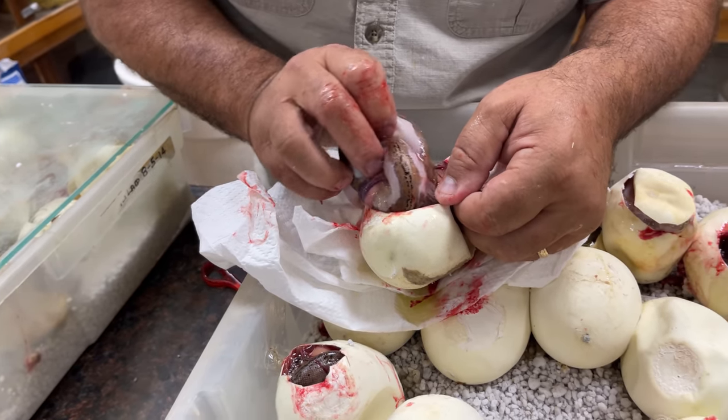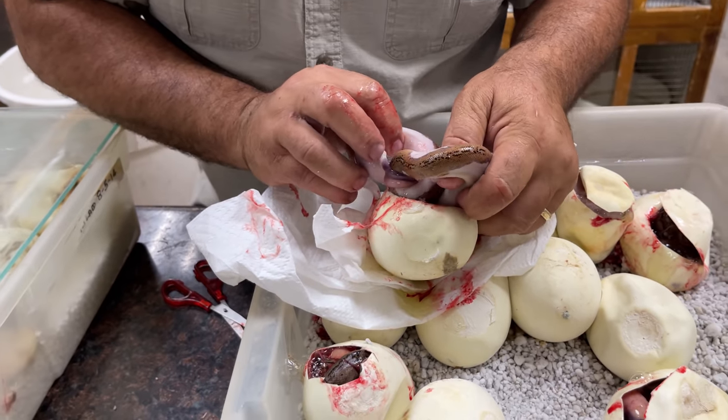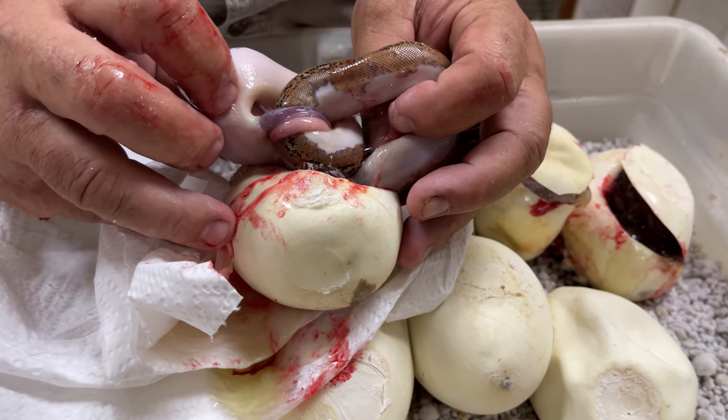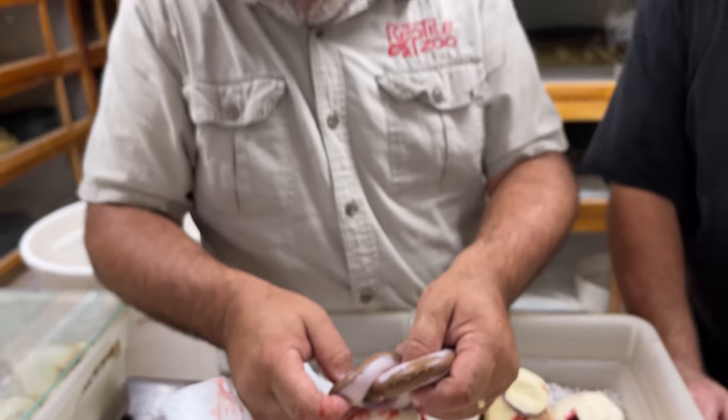Okay, see this umbilical cord? It looks a little suspiciously tangled. I'm gonna make sure. See, it is tangled. So this is the other reason why we cut them. Once in a while we find these ones in a knot like that. See, it's wrapped around the snake completely. And so we gotta unwrap it.